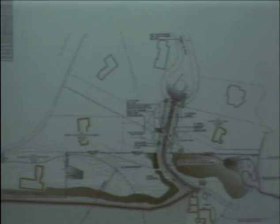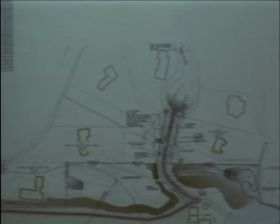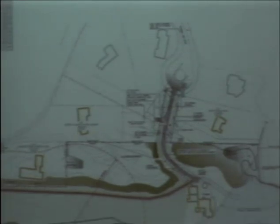What do we got here? Why is it not moving? Excuse me. Interesting how it was set up.